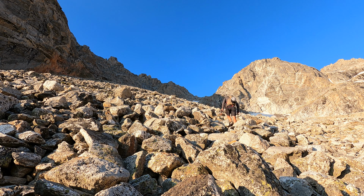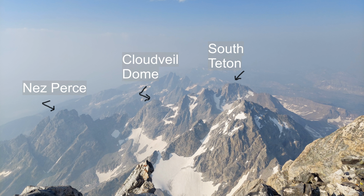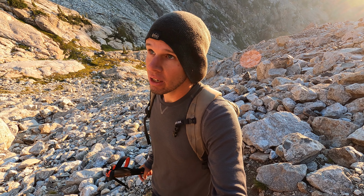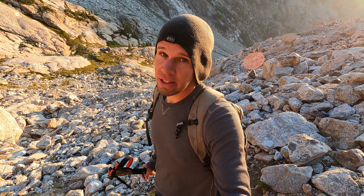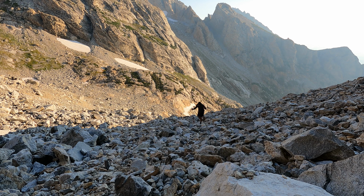The only other point I want to mention is that to the east of Cloudveil Dome, Nez Percé is often included in the traverse. I'm going to skip that today. The reason for that is that obviously making this video takes a lot of time, and I think I have a limited weather window. So if there's anybody who would like to see that ascent, just let me know. I'll do that in a future video.